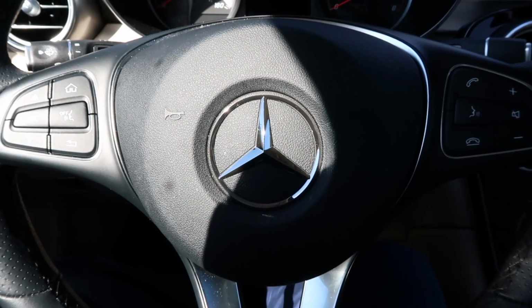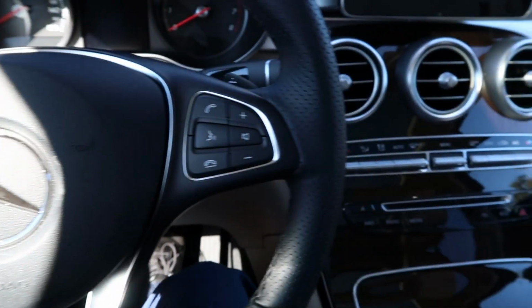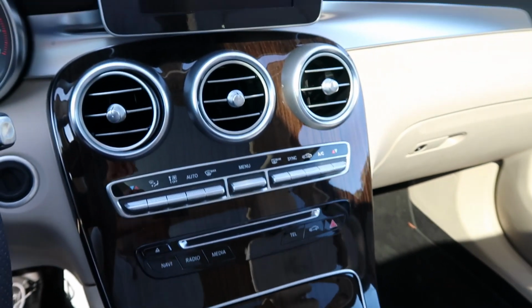I would put it in the same category as a BMW X3 or a Range Rover Evoque. So that's probably two of its direct competitors. All right, well, let's get started on the interior. Well, the interior of the GLC 300, man, is a nice place to be. Let's start with the center stack here.